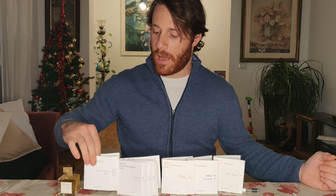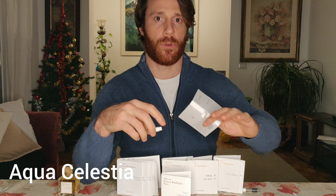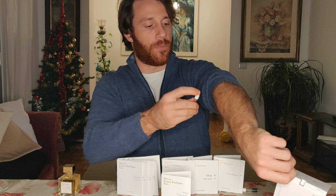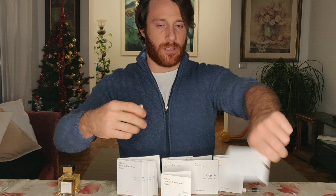Next we have Aqua Celestia and Aqua Universalis Forte, okay? So the Aqua Celestia is the most citrusy out of the whole Aqua line, okay? This is very reminiscent of a clean, soapy, citrusy scent.